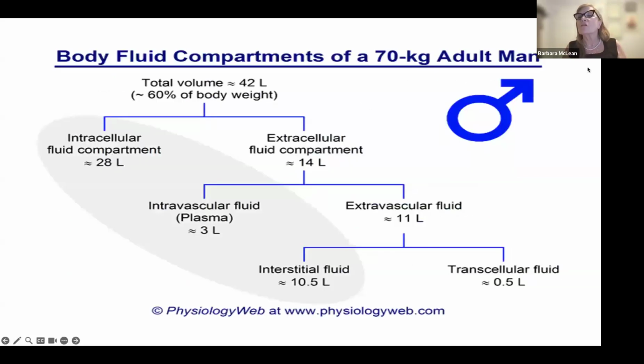Okay, so if we just look at a 70-kilogram man, we just say, okay, total volume, 60% of his body weight is fluid. 28 liters in intracell, 14 in the extracell. Only 3 liters of that are in both the arterial and venous compartment. So that's a really small amount of fluid. So think about when you're giving somebody 3, 4, 5, 6 liters of fluid. Why?